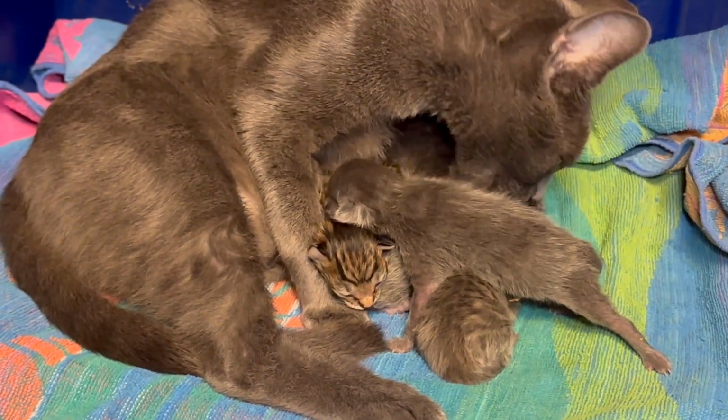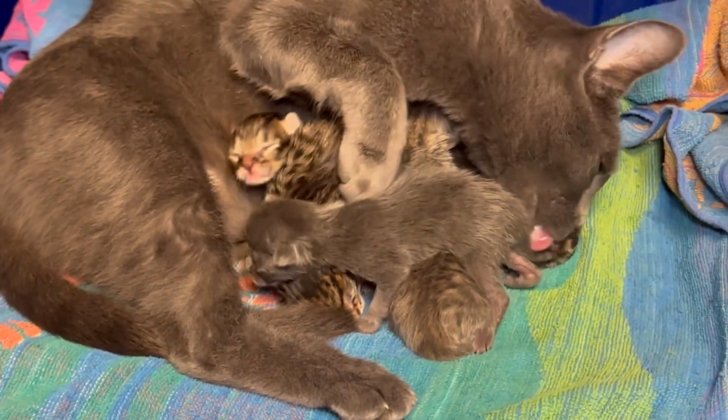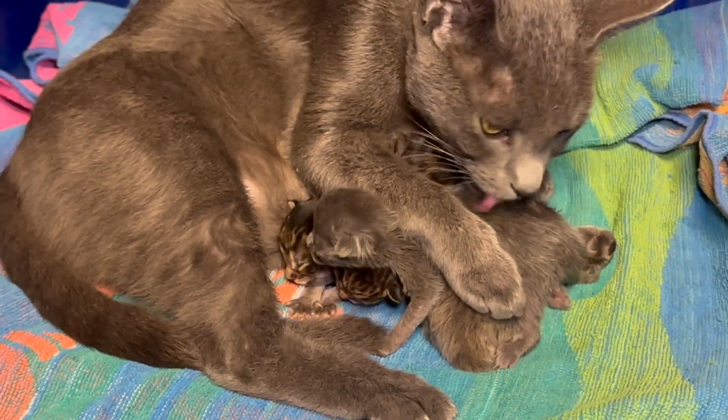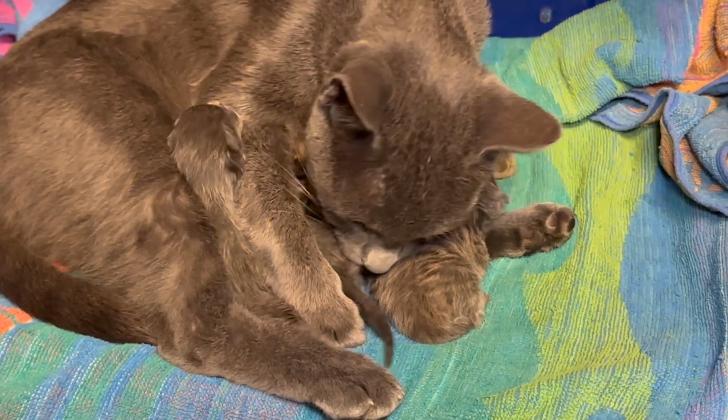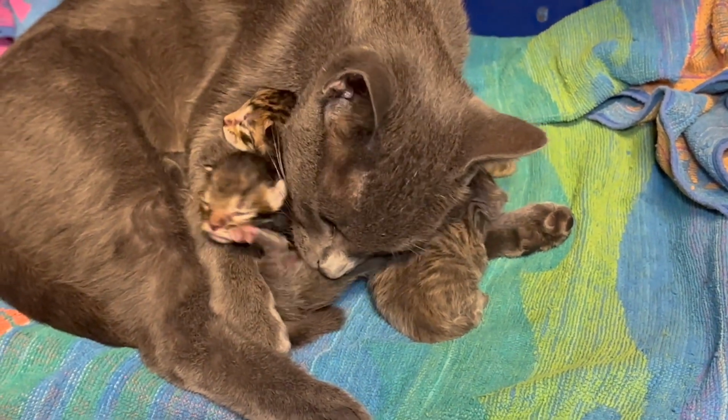But these guys are so cute. There's 2 all gray ones, and 2 kind of light stripy ones, and 2 kind of brown stripy ones. But they're so sweet. Kittens are so fun.